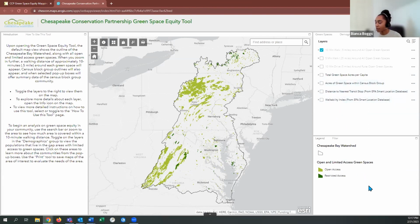And then in our bottom right-hand corner, we have our legend, as I've mentioned, that will dynamically change as you toggle these layers on and off. The legend will update as well. And then we also have some filter options for more higher level analysis, if you will, where you can filter any of the data layers in any way you see fit. And then you can actually export those results as a spreadsheet as well.